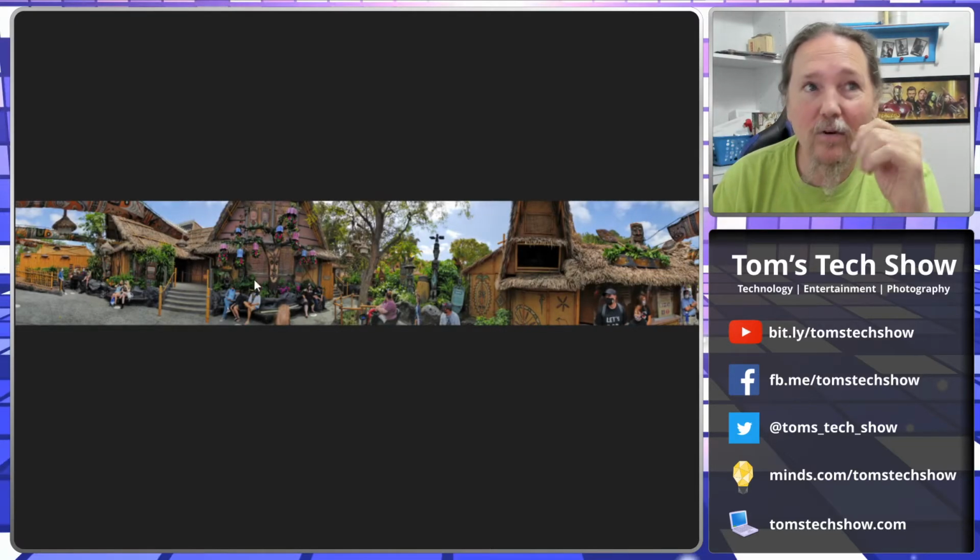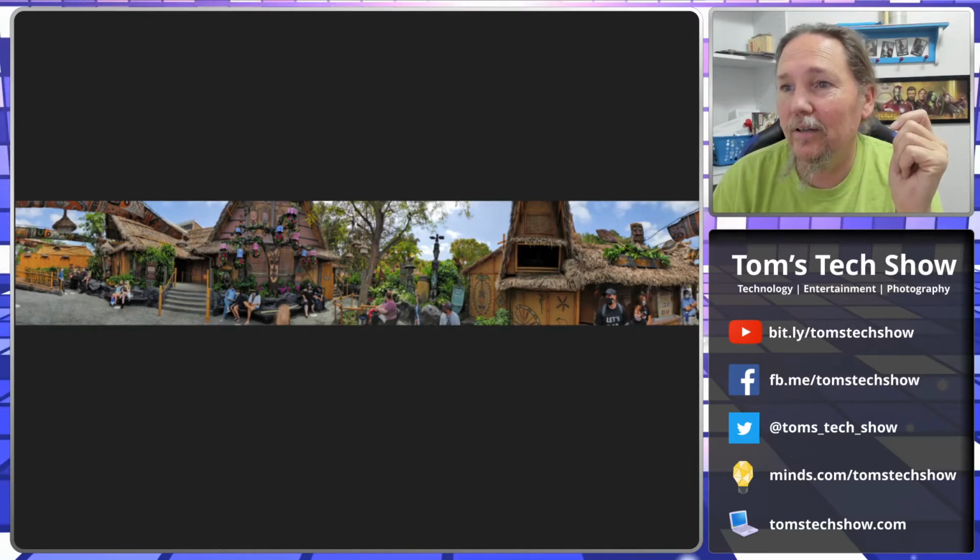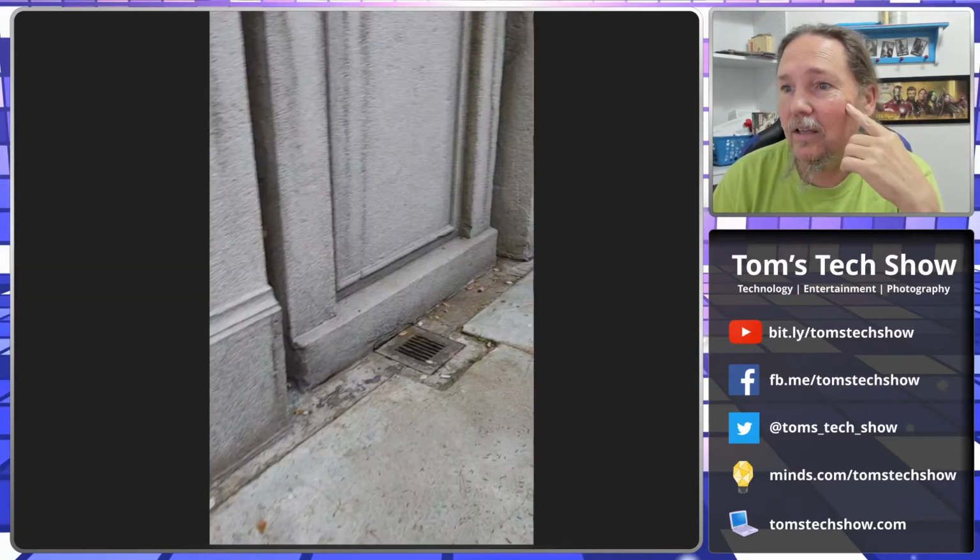I took some panoramas of the Tiki Room area, and this was the riverbed area of the Jungle Cruise. Had nothing in it. I have no idea. Oh, I know what this is.